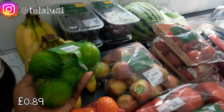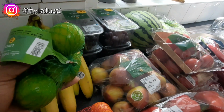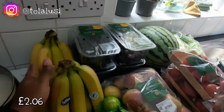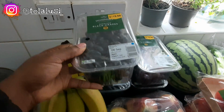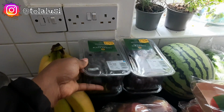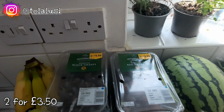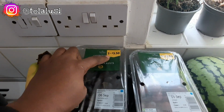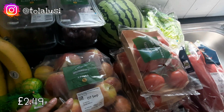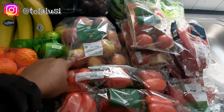We also picked up some lemon. I put this in some of my drinks and teas and things like that. Also, we have 2 bunches of banana. Back here we have some seedless black grapes. These ones are so sweet. I prefer them to the red grapes personally. We also picked up 2 tubs of the red grapes. As you can see here, they came in a combo, and this is the discount price for buying 2 tubs. We also picked up a bag of apples, and this one has a very sweet and sour taste.